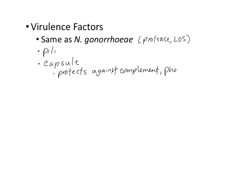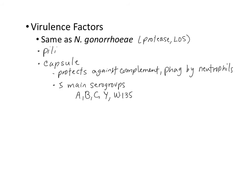And phagocytosis, especially by the neutrophils, which are usually the first responders, remember. What does the capsule look like? Well, there's 5 main serogroups or varieties of capsule. And those are named A, B, C, Y, and W135. Somebody went a little rogue on naming that last serogroup.